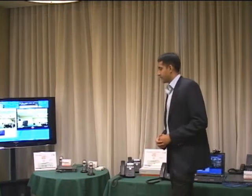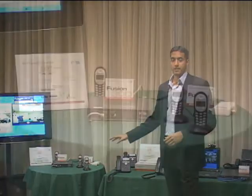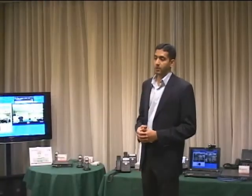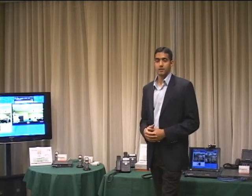Over here we have the U4EA Fusion 300 wireless LAN controller, which is a fantastic complement for the Fusion 500 because it enables mobility in small and medium businesses. Mobility is a very important thing in pretty much any kind of business environment these days. And it's even more important in certain vertical markets like manufacturing and retail, and even healthcare and hospitality.